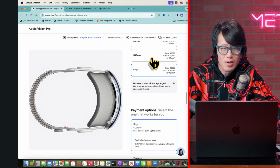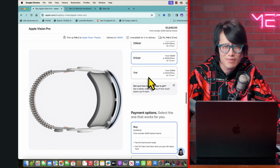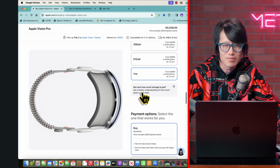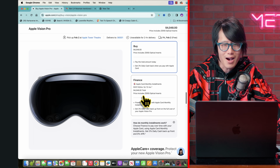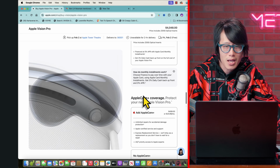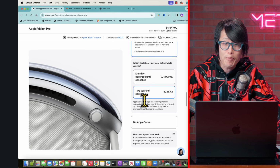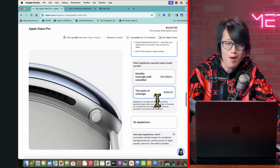I save like $200. It's $200. You know what? Let's get 1 terabyte. You know, why not? Go ahead, buy. Obviously, you need Apple Care. Just get 2 years of coverage. Apple Care costs $500. Oh my God.